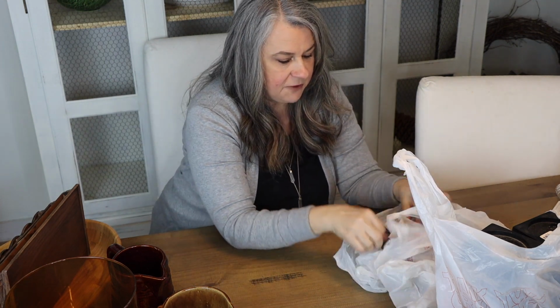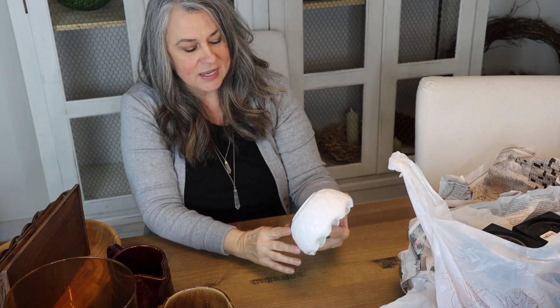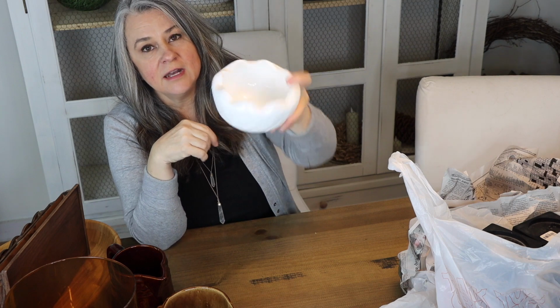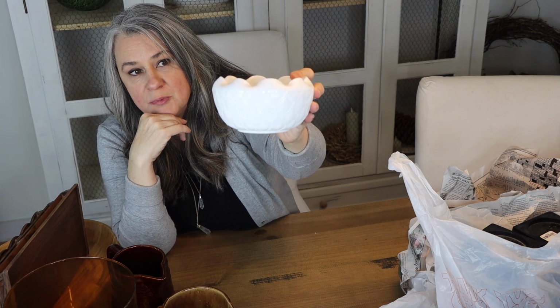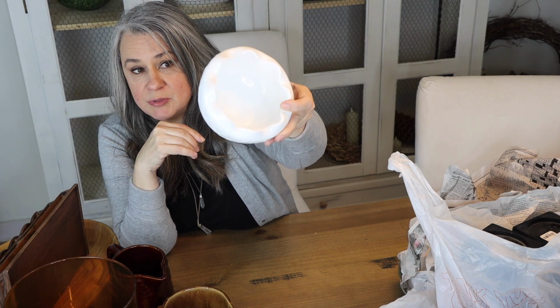And then I found, I'm not going to name which store I got which at unless I just think about it, because I don't have it all set up in categories. So this was, I know from Salvation Army, it had a $3 tag on it, but it was a yellow tag, so I did get it for $1. And it's the milk glass, and it's sort of the quilted look milk glass with scallops on top. And I thought this would just be so pretty for succulents, either faux or real. Or air plants would be beautiful in this.